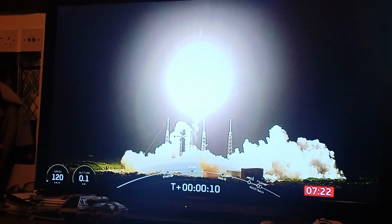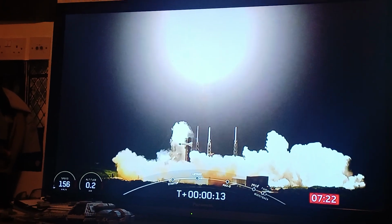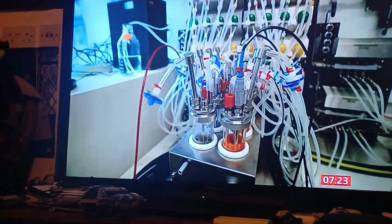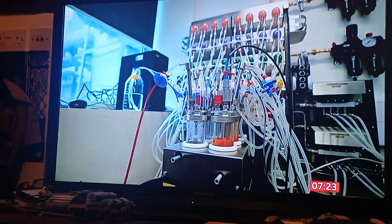In orbit, live, on board a small scientific experiment to see if astronauts can grow food for themselves in test tubes. It's a mini space version of this setup.